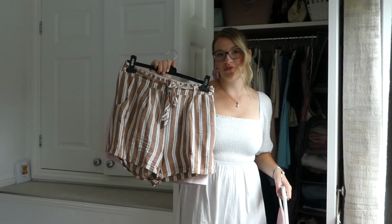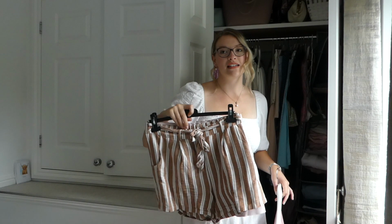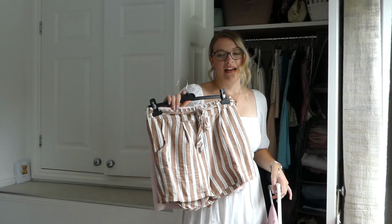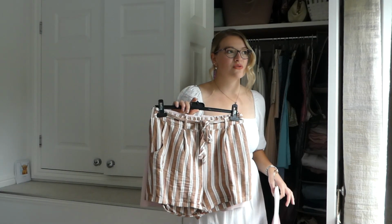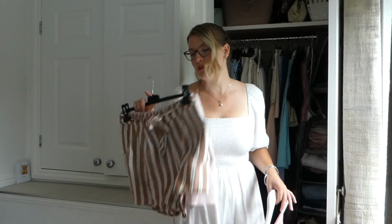And then a more casual style short, just like a linen-y striped short from New Look, which I've had for years. These are just really comfy and they're good for lounging days, or especially on holiday, they're perfect for beach days and things. So I'll definitely be keeping both of those.